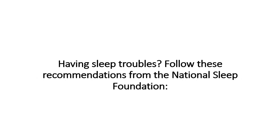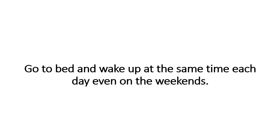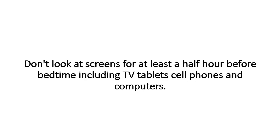Having sleep troubles? Follow these recommendations from the National Sleep Foundation. Sleep in a cool, dark room. Avoid consuming alcohol or caffeine in the hours before bed. Go to bed and wake up at the same time each day, even on the weekends. Don't look at screens for at least a half hour before bedtime, including TV, tablets, cell phones, and computers.